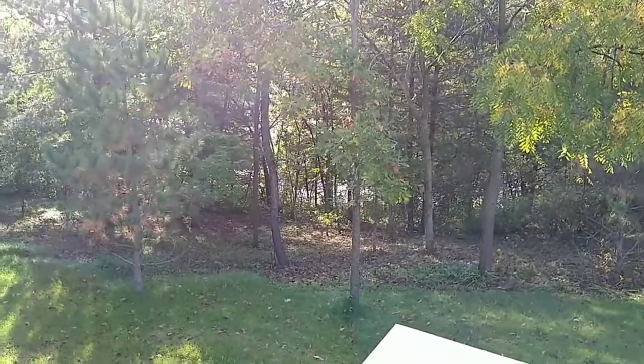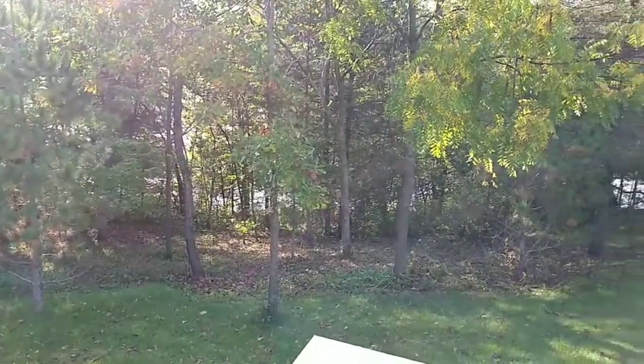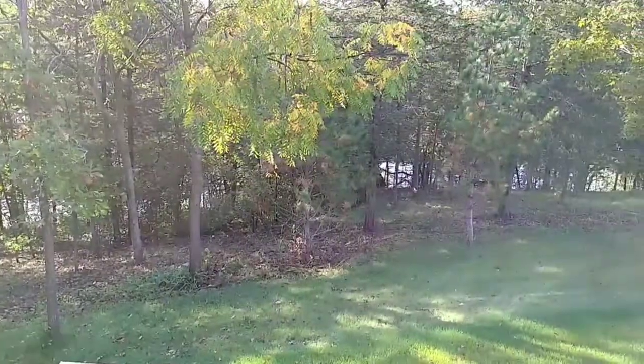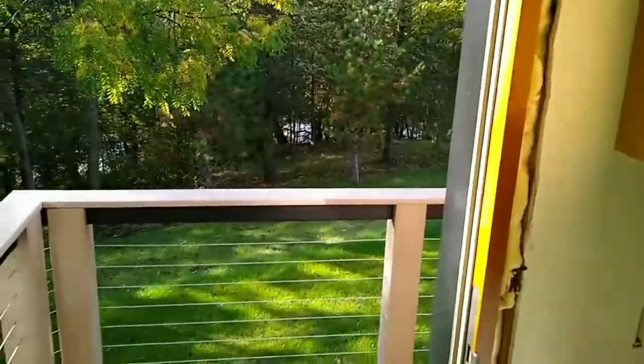I did some clearing with the brush cutter here last week, or 2 weeks ago maybe, and still got more to do, but opening up the brush and providing a nicer view of the pond. All right, let's come inside, and well, I guess we could start outside.